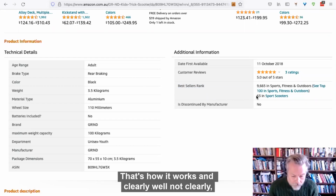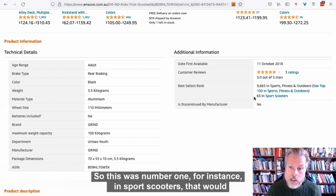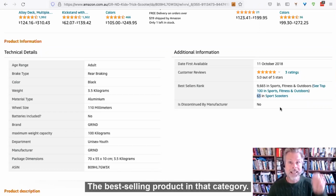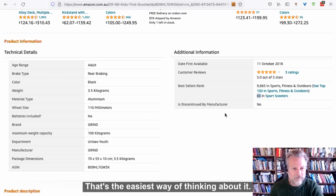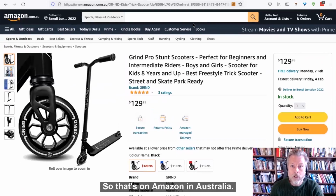So the way it works is the lower the number, the higher the sales. If this was number 1, for instance, in sports scooters, that would tell you this is the best selling product in that category. So the lower the number, the higher the sales. That's the easiest way of thinking about it. So that's on Amazon in Australia.